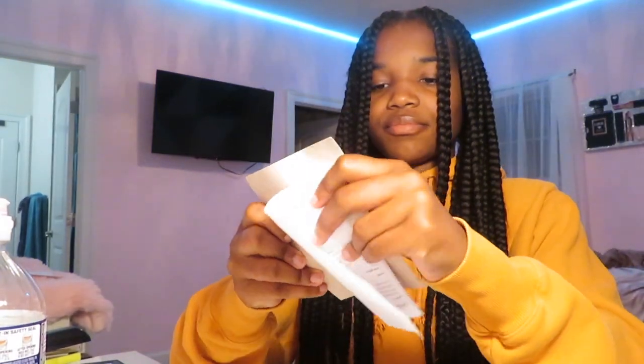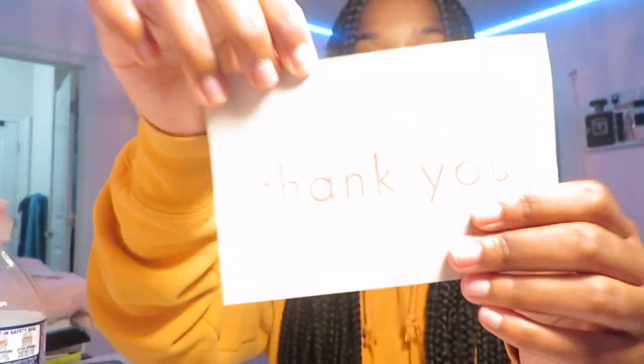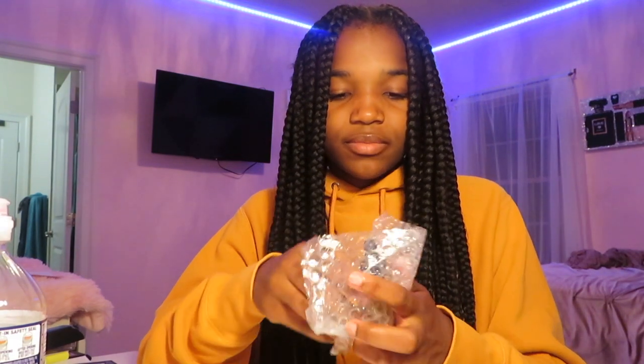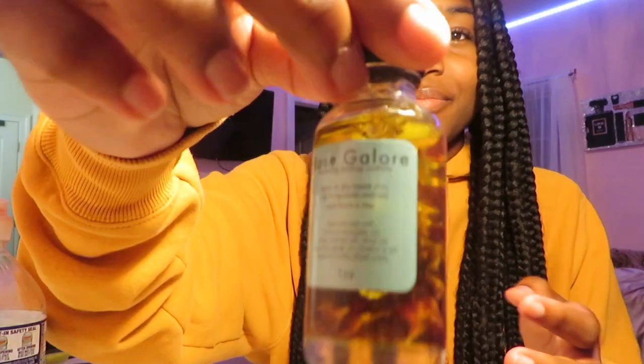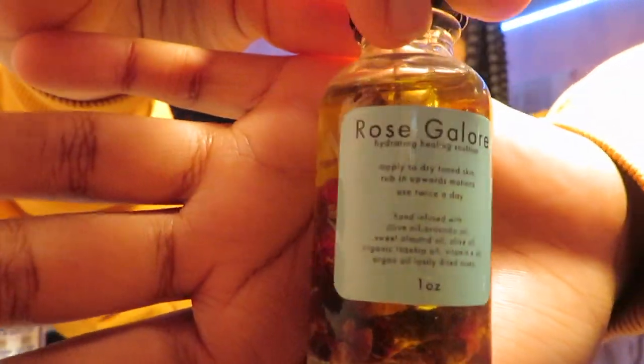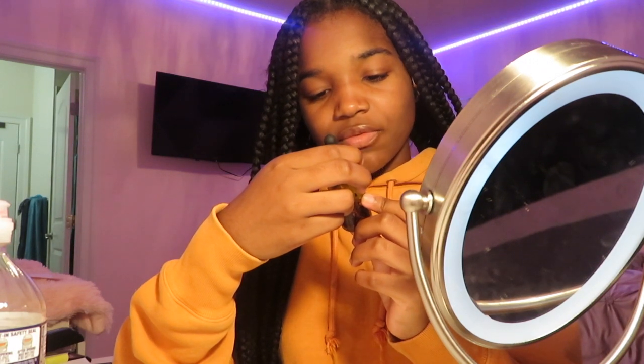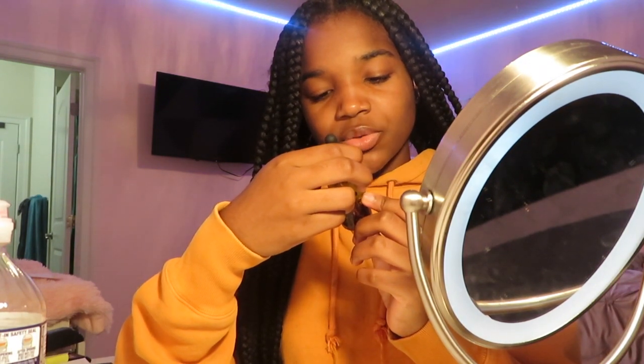So it came with the card or whatever. Then it says thank you on the back. Oh my gosh, this teeny weeny bottle was $38, y'all. $25 plus shipping. Oh, this is so cute. Look at that, y'all. Apply to dry toned skin, rub in upwards motion, use twice a day.